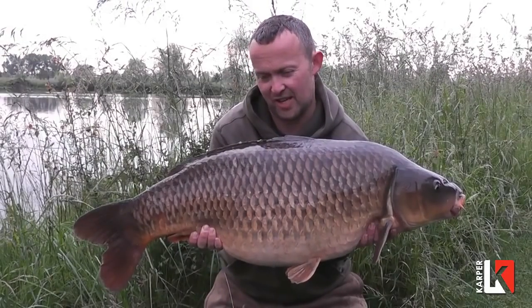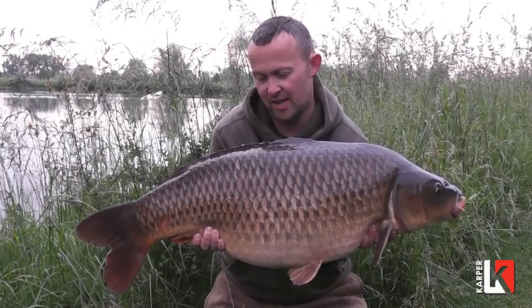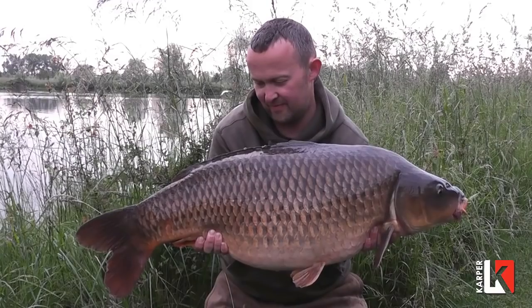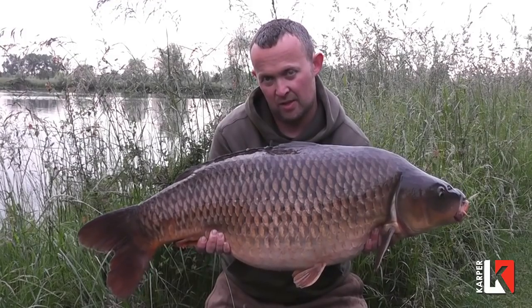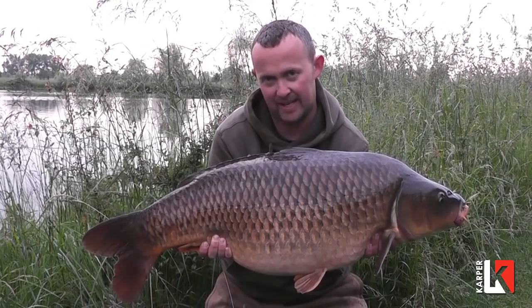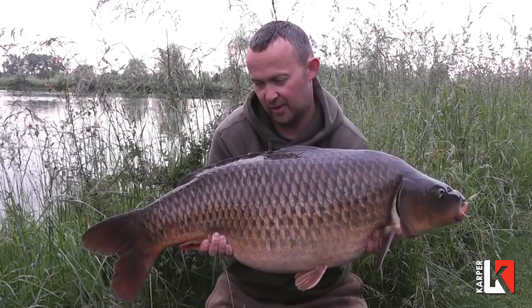Well, this is my fourth fish of the session now. Rod's just ripped off. Snowman style presentation, RS bottom bait tip with my ever faithful ultra white KARPER coconut pop up. Tipping the scales at 35 pound, 12 ounce. Stunning common, really happy to get this one on the bank after yesterday losing one literally 2 foot from the bank. So this is really good.